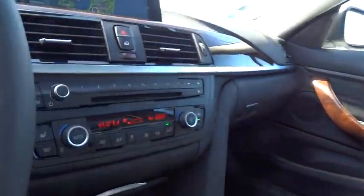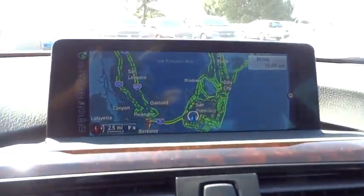locks. Wouldn't you look great in this vehicle? Stop in today and see for yourself.